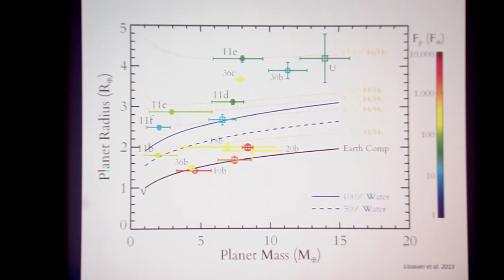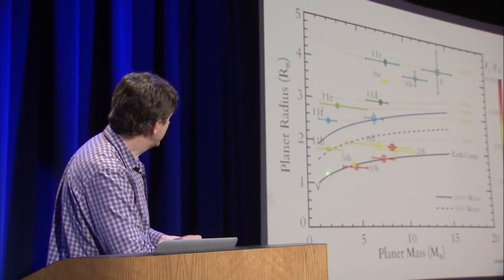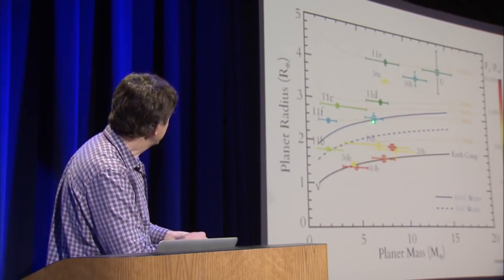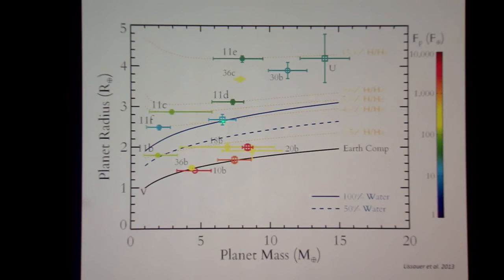So here, the planet radius is plotted in Earth radii, the planet mass in Earth masses. The Earth is right here at 1 and 1, and Venus is just below it. And the other comparison point here with our solar system is Uranus, up at the top right there, about 4 Earth radii and about 14 Earth masses. And you can see that there is a lot in between, in this region that is completely unpopulated in our solar system. Each of these colored points is one of the newly discovered planets.